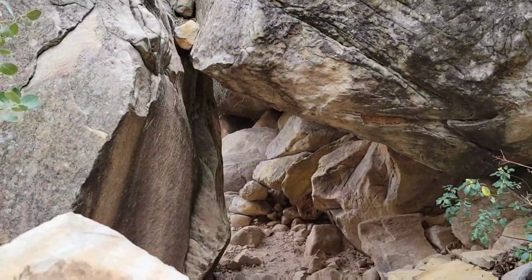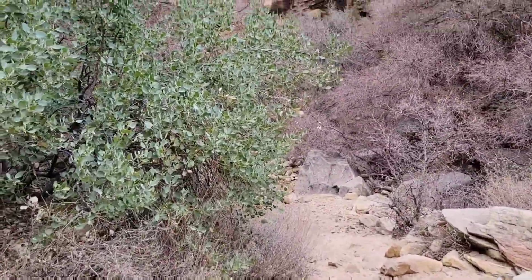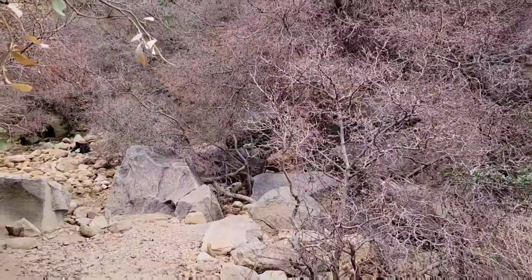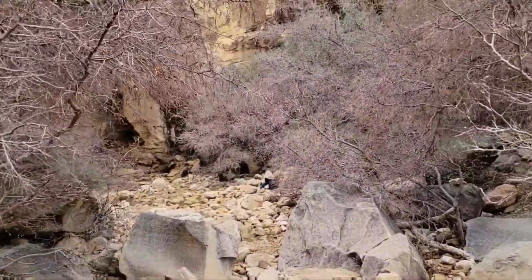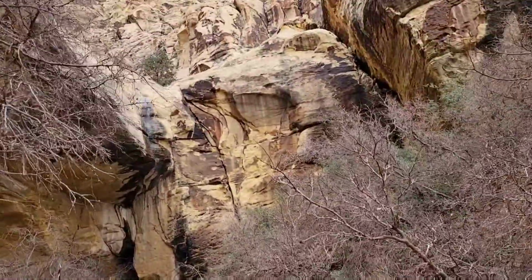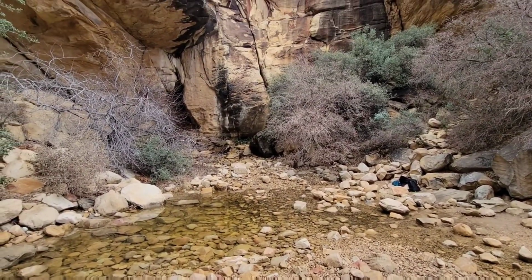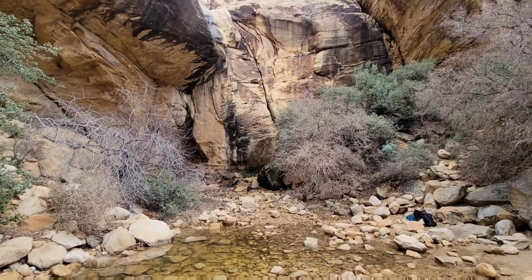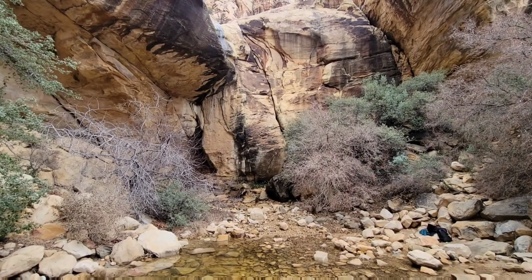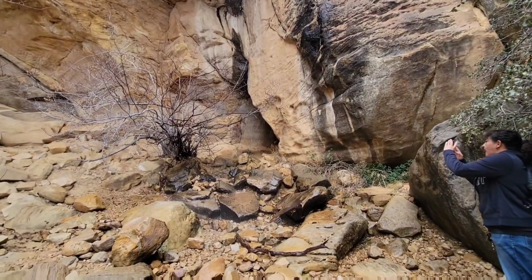Yeah. All right. We just went through this cool cave and I can hear it. It seems oh so close, yet oh so far. It better be around the corner here. Oh, finally. We found water. Yay. That long of a hike to get to it, thank goodness.